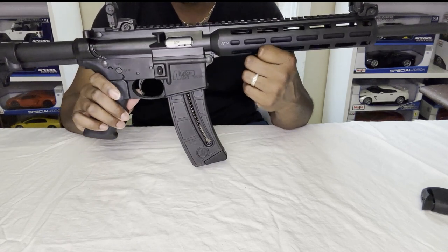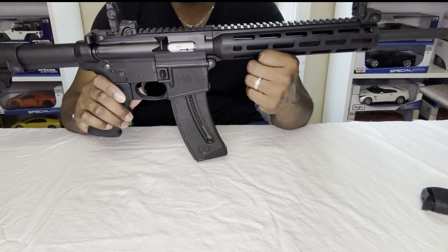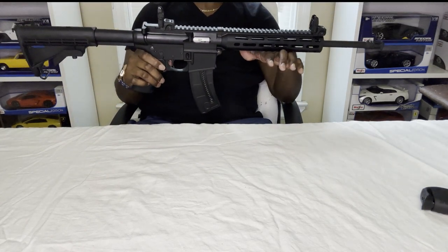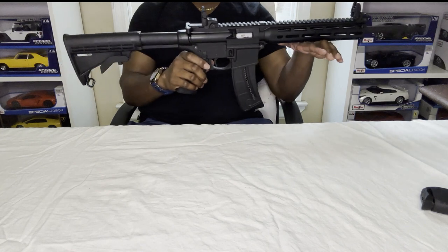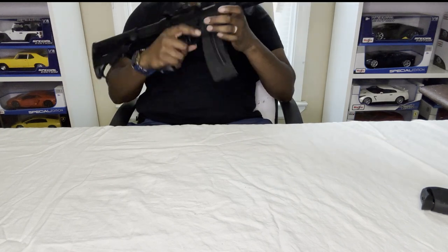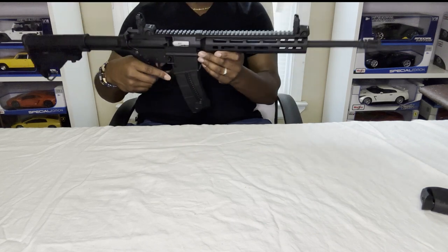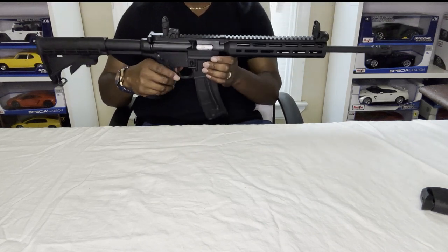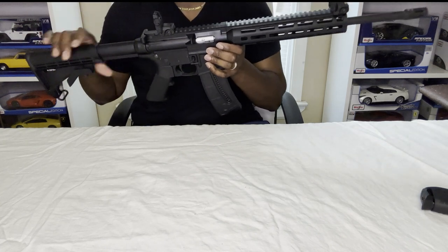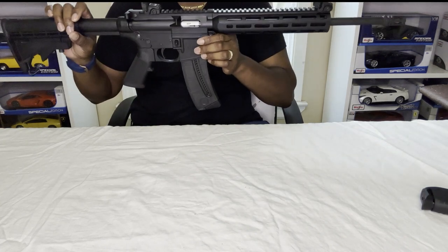22 LR is pretty cheap. You can buy about a bucket, so you can burn up as much of this lead as you want to, and it won't break the bank. So just a good little option to have. This one has the adjustable stock. But yeah, I like this one. Fun to shoot, plink with it, take it out with the kids. Low recoil, easy to use, no problem. Just a good all-around training rifle.